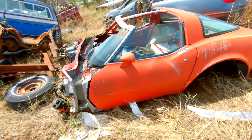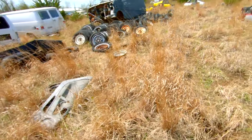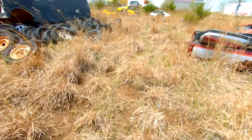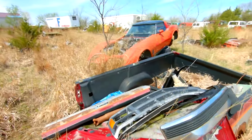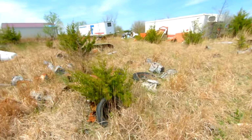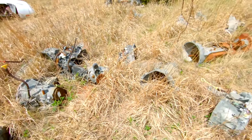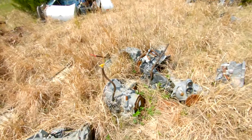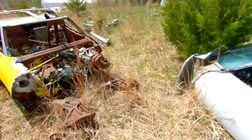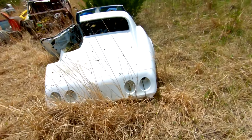We have four C4 Corvettes, I believe. Or no, they're C3. C3 Corvettes. All four are T-tops. All four are pretty parted out. If you need a transmission, you've got a field of them to choose from. Not much left of those old girls.